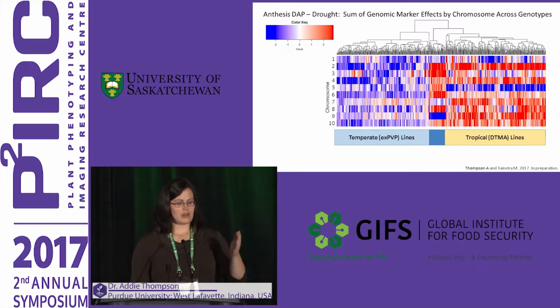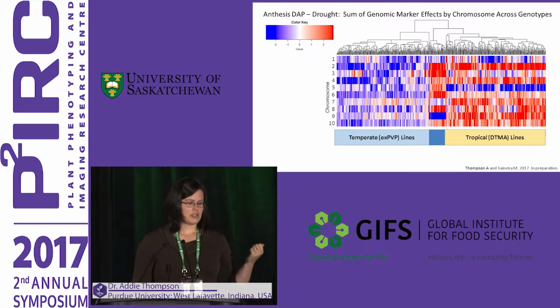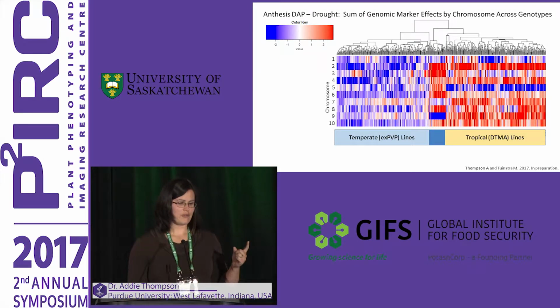So this is the marker chromosome effects by chromosome. And what I did is I allowed them to cluster on their own by effect, right? I used anthesis under drought and allowed these things to cluster. And what happened was that my temperate and tropical lines clustered separately, except for that batch of stuff in the middle. That batch of stuff in the middle is material that is from the temperate XPVP germplasm, but it's behaving more like the tropical material. So that was very interesting.